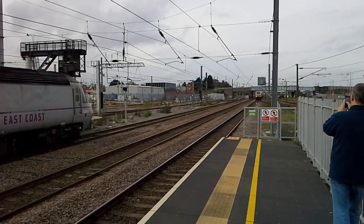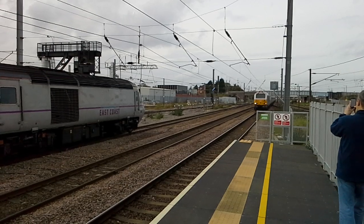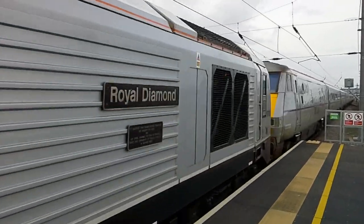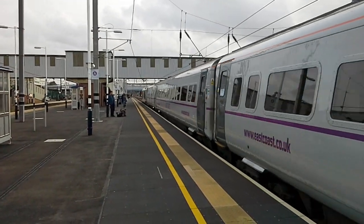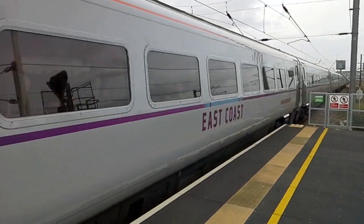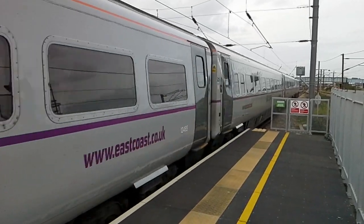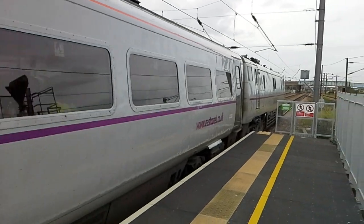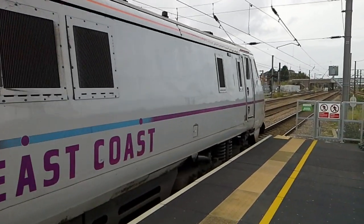Okay, what have we got here then? This is 67029 for Deutsche Bahn Schenker. Hauling a failed set. I must admit, I missed the DVT. Not the end of the world. Looks like this is a service that originated from Glasgow Central, if I'm reading the things on there right. This is 92129 on the rear.